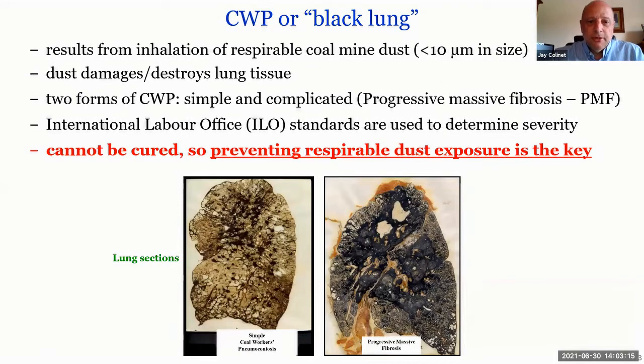So coal workers' pneumoconiosis or black lung, as I'm sure you're aware, results from the inhalation of respirable coal mine dust, which in the US is considered less than 10 micrometers in size. Of course, the dust damages or destroys lung tissue. There's 2 forms of coal workers' pneumoconiosis, simple and complicated, with the complicated known as progressive massive fibrosis. The International Labor Office has developed standards which are used to determine the severity of CWP. And once contracted, it cannot be cured, so preventing respirable dust exposure is the key.